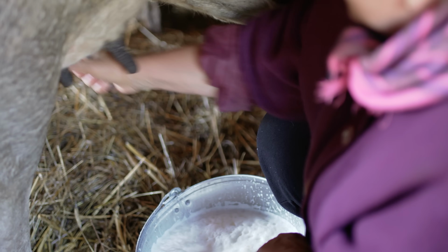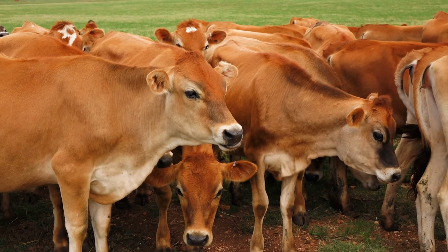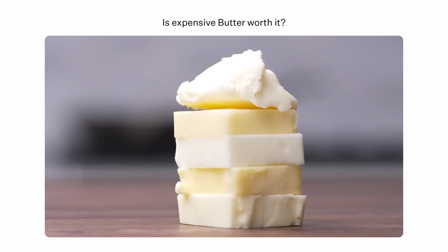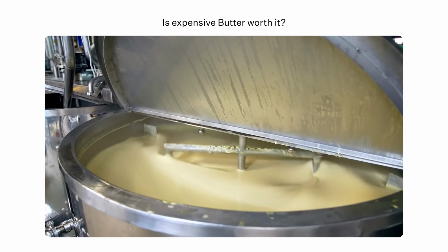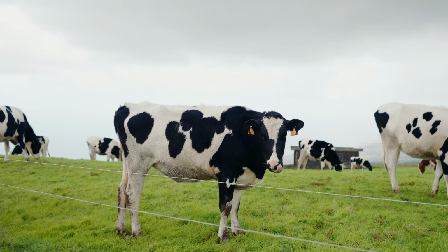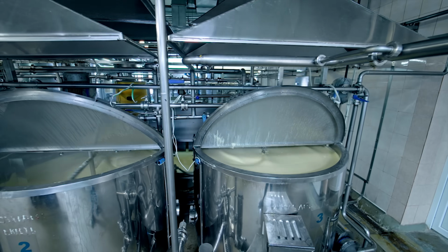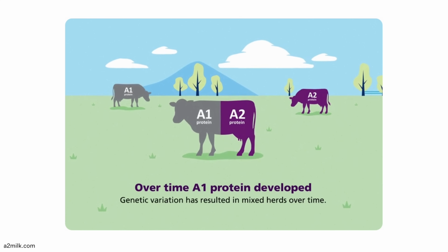Now, while most milk for drinking comes from the Holstein breed, sometimes other breeds like Jersey or Guernsey cows may be preferred for other dairy products like cheese, cream, and butter. For example, as we learned in the butter deep dive, grass-fed cows may produce milk with more beta-carotene, leading to milk with a slightly yellow tinge instead of pure white. And choosing the cow is how we end up with the variable of the A2 milk we're going to use in our taste test. And this variable has nothing to do with the processing of the milk, but everything to do with the genetics of the specific cow breed.